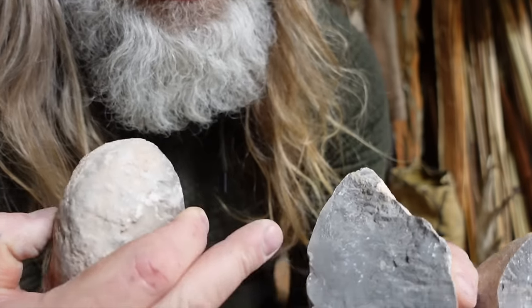If I hit it wrong, I could wind up losing it, but oh well. Two things are gonna happen. One, I'll get some of this off. Two, it's gonna break right in half. Whoa, slap me sideways.